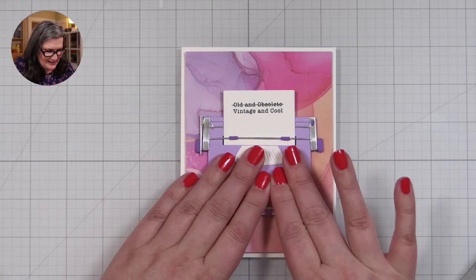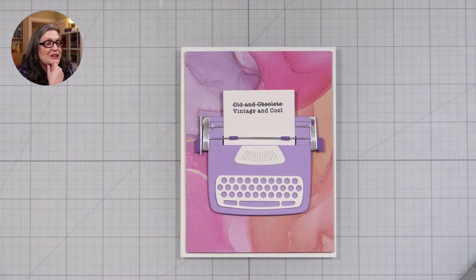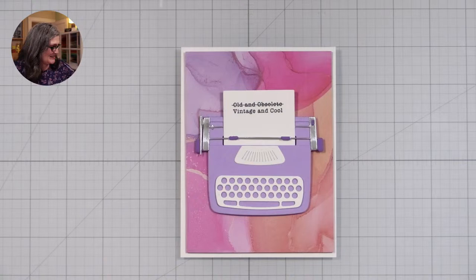Now, I do think it would be very cute to piece in metallic paper for the keys and the bottom. Oh, shoot. Because if I did that, Lila's into ASMR. Oh, that makes me so happy. You know what? Let me grab a scrap of paper because we have time. Let me see here. Okay.